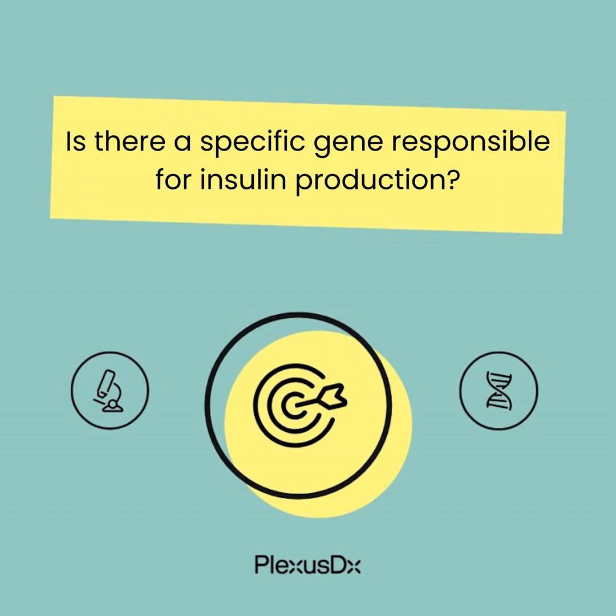Today, we're diving into a fascinating topic. Is there a gene for insulin? Understanding how our genes impact insulin production can really shed light on diabetes and our overall metabolic health. So let's break it down. First off, insulin is produced by the pancreas, and its main job is to control our blood sugar levels.